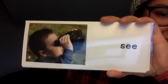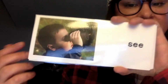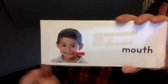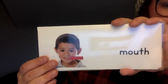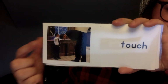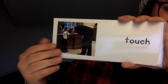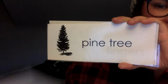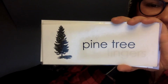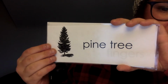See. Say see. See means to look with your eyes. Mouth. Say mouth. You use your mouth to eat food. Touch. Say touch. You use your fingers and your hands to touch things. Pine tree. Say pine tree. A pine tree is a type of tree that smells really good.